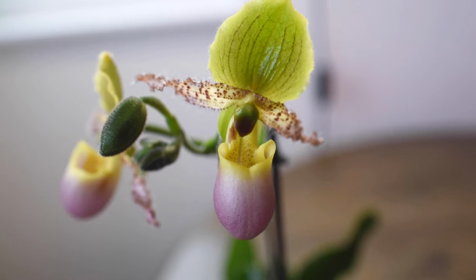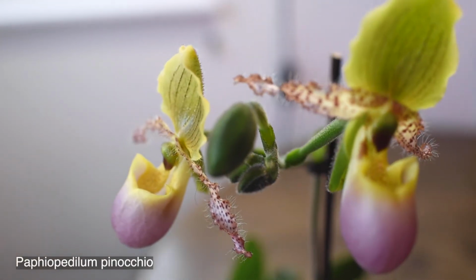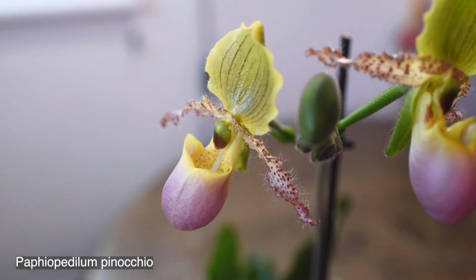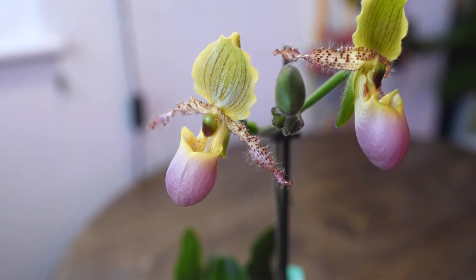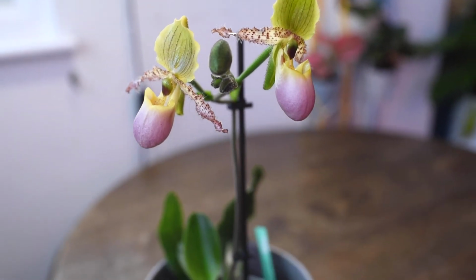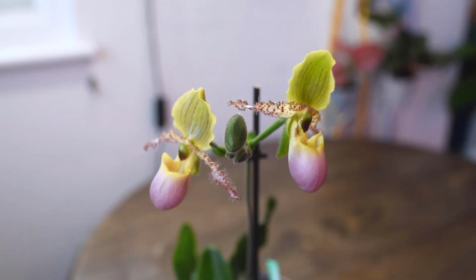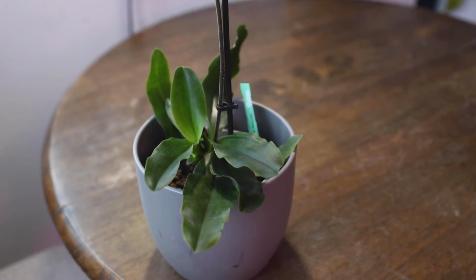From lasting blooms to everlasting blooms. I have here my Paphiopedilum pinocchio. It's the only Paphiopedilum that I have in bloom at the time. This one, it seems like it never stops blooming. It's a sequential bloomer. One bloom, then the next flower will open and it will fade, and I have more buds on the way.